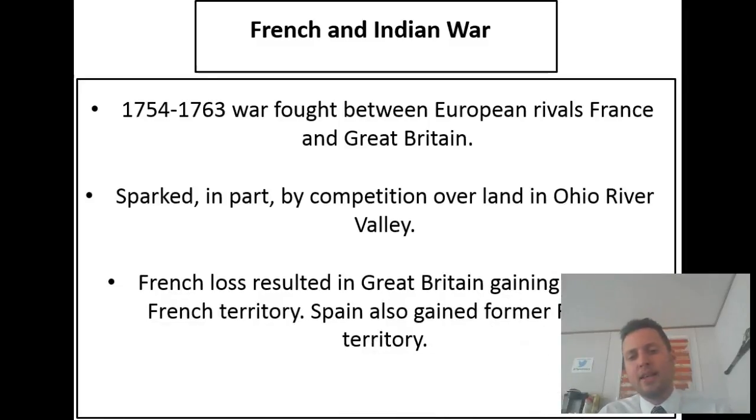Last thing, and I know I'm blocking a little bit, so I'm going to read this very clearly. Now, France is going to lose. So the French loss resulted in Great Britain gaining former French territory. And Spain also gained former French territory. Spain got the land that was west of the Mississippi River. Great Britain got all the land on the other side of the Appalachian Mountains to the Mississippi River, including a tremendous amount of land in Canada.